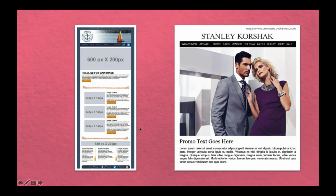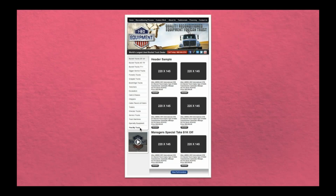And Stanley Korshak on the right is what I call a hero image. It's a large image trying to convey either a sale, a new product, a new service, or just highlighting something that you want to really have a lot of attention on. And then below, you can have some text.